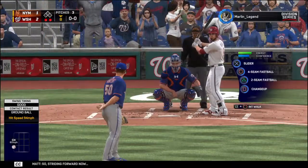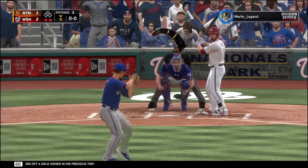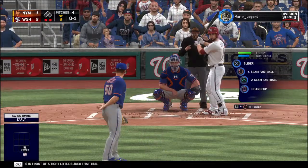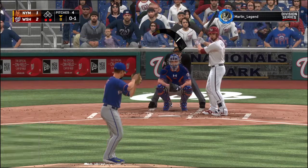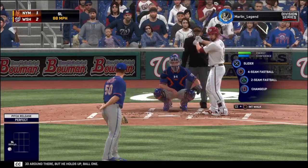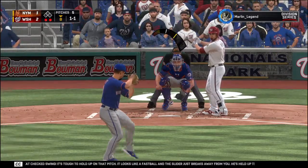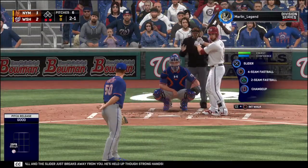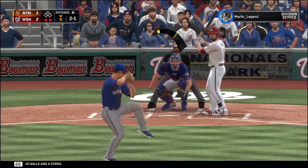So striding forward now, Anthony Rendon. He's coming off a solo homer in his previous trip. And he's in front of a tight little slider that time. Started to go around there, but he holds up ball 1. That's a great check swing. It's tough to hold up on that pitch. It looks like a fastball, and the slider just breaks away from you. He's held up, though. Strong hands. No offer on that one. 2 balls and a strike.